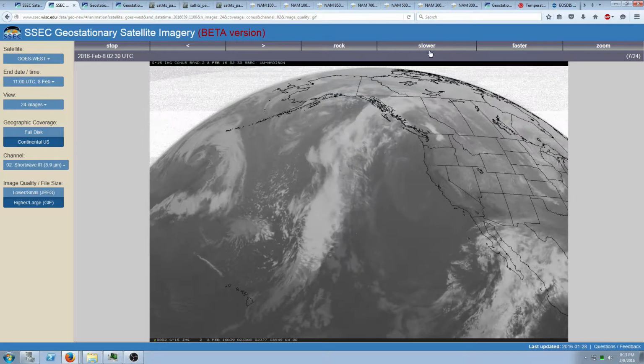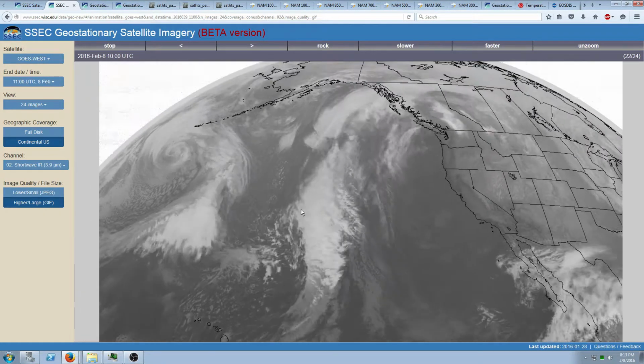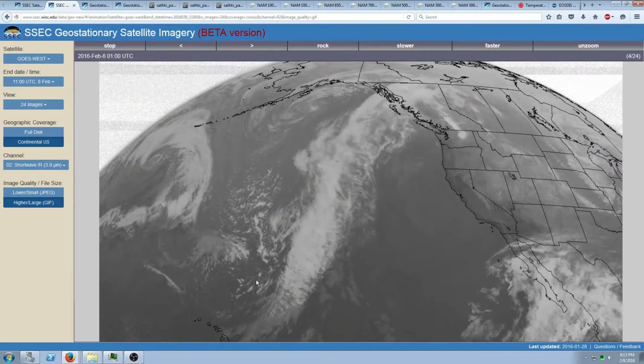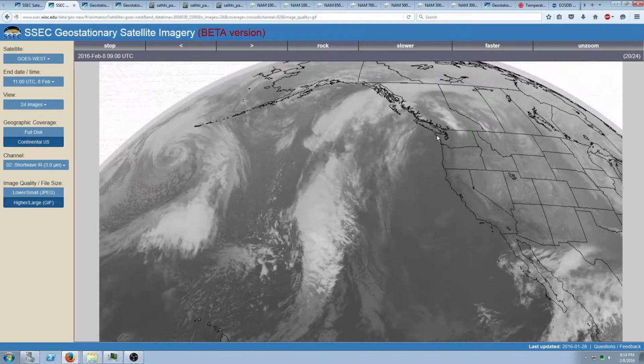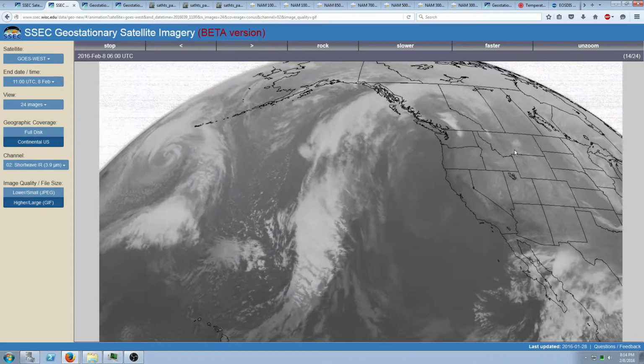This is shortwave, and pretty much the same thing. The aerosols up here being laid. This moisture field right here is being cut off, and everything's being sucked up into British Columbia and heading out into the Midwest and Eastern US.